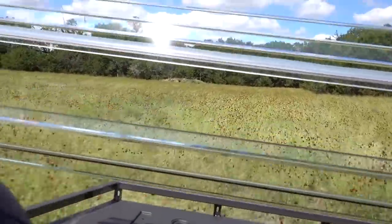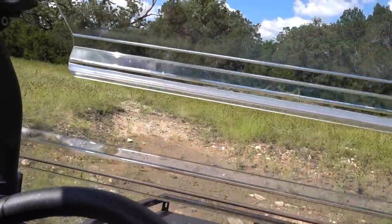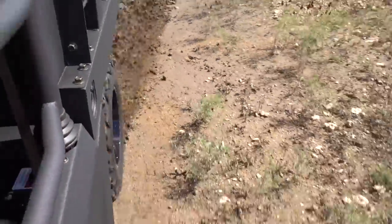Yeah! This is awesome. Let's take a little off-roading, go down. Oh, it's muddy. I don't want to get it muddy on the first day I've had it. Okay, let's get it muddy. Let's see if she'll spin the tires. Oh, yeah, she'll do it.